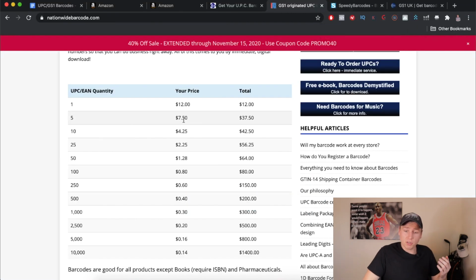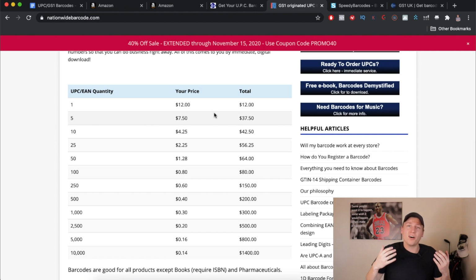So the issue with Nationwide Barcodes and Speedy Barcodes is that you can't put your brand on your listing now. Sometimes you can't even get through. You can't put your unique brand name on there. You have to list generically. And if you want to get brand registered in the future, you're going to want to get one from GS1. That way you can get brand registered and sell for the long term without issues. Again, if you sell one of these and the brand name doesn't match up, you most likely won't be able to get brand registered down the line.